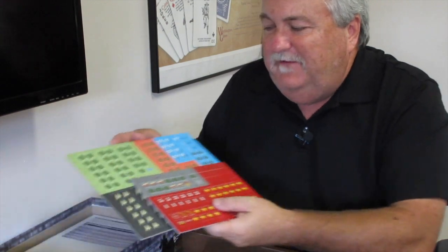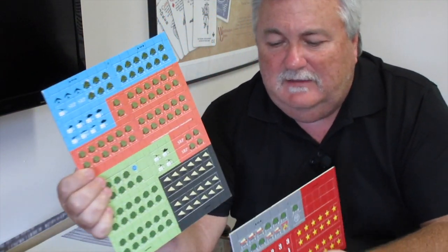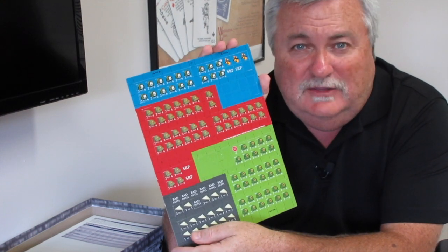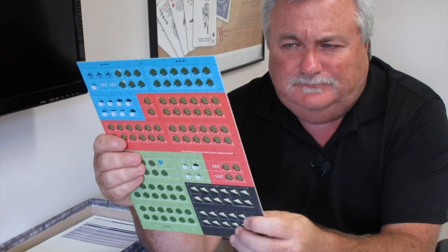You get a sheet and a half of counters. There's 2 sides to these. The lighter colored is untried units. The darker color is tried units, experienced units. As units go through combat, they flip from one side to the other.